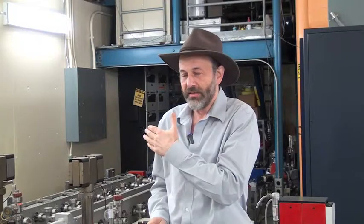Once the electrons go through that undulator, they actually get collected back into the big battery, into the accelerator. And the light that they generate, the terahertz radiation, gets piped out into the labs in the next room where the experiment actually takes place.